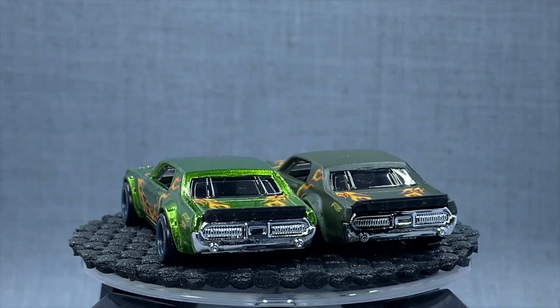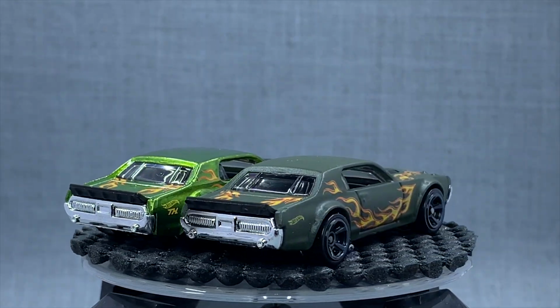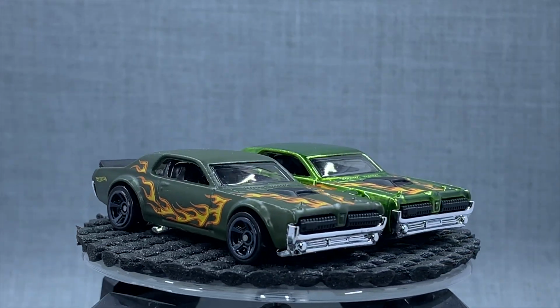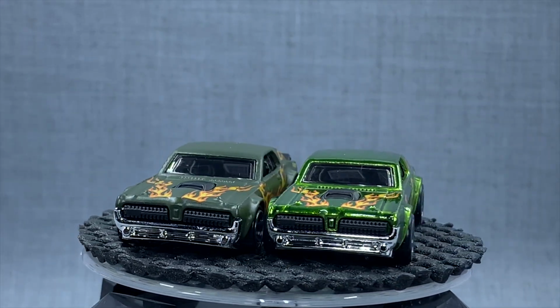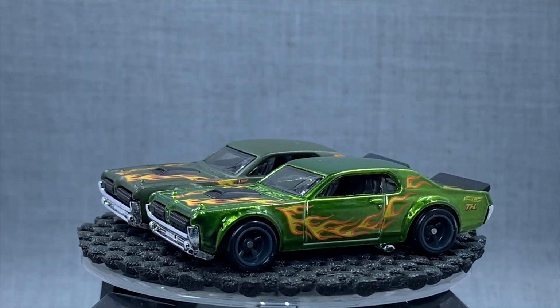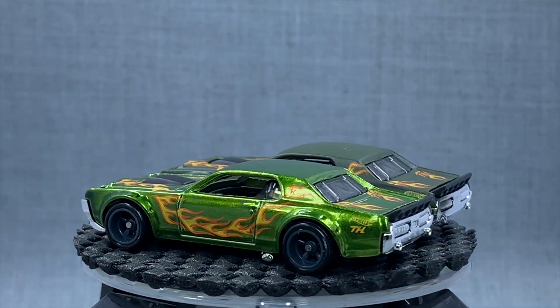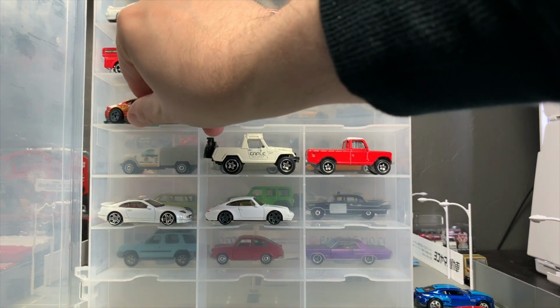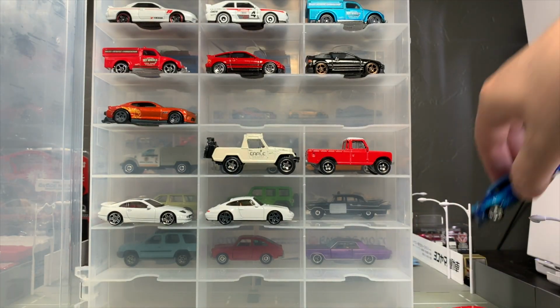All right. Always fun to open Super Treasure Hunts. Always fun to showcase another case. This case is loaded with the Senna, the Honda, some cool recolors. That's a great case in my opinion. That RX-7 is cool. You guys tell me what you think down below in the comments. Tell me what cars you're going to pursue.